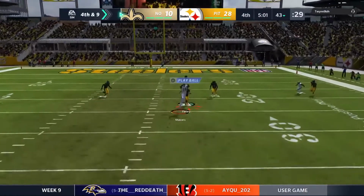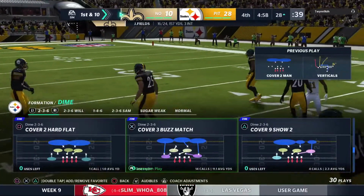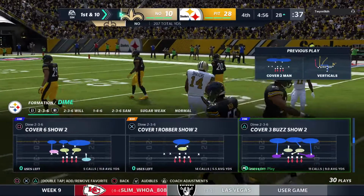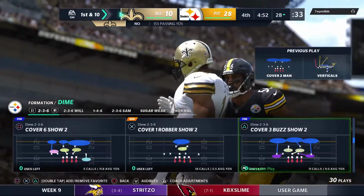Going up top. And it's caught inside the 30. And he'll go down, but not before getting this inside the 30. No reason not to try it there, and they do indeed convert on 4th. First down.